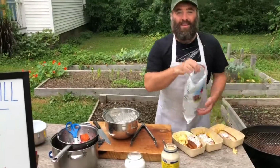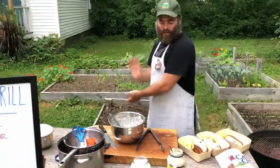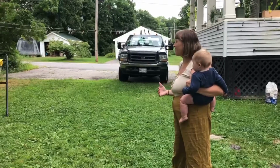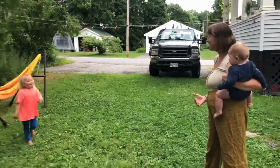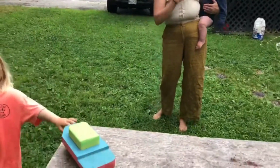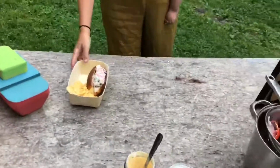All right, bud, that's the lobster roll. Let's give them to the custies. Come on, Burley. Our lobster rolls are done. We can get them now. Yeah, there's one for me, one for Emmer, and one for you. This one looks like yours.